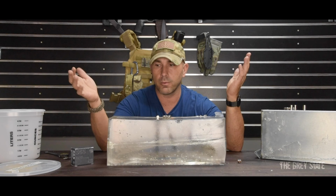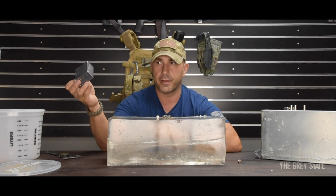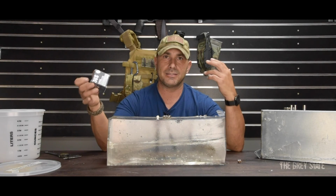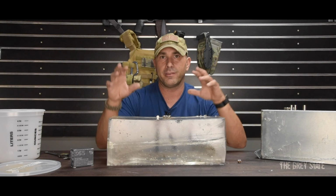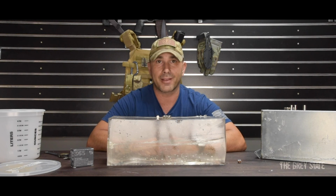So where does that leave this round? Reliability-wise, it performed fine. Performance-wise, regarding speed, it was fine. Whether or not I'm going to carry it as a personal defense round, not totally decided. Honestly, I'd have to go back and put another gel block behind this one and capture it and see exactly what happens with that round and what the total depth was. So sorry I wasn't able to come away with that for you today and we lost that round. But right now, that's where it's at. I can only give you guys the details. I can't give you a recommendation on it.